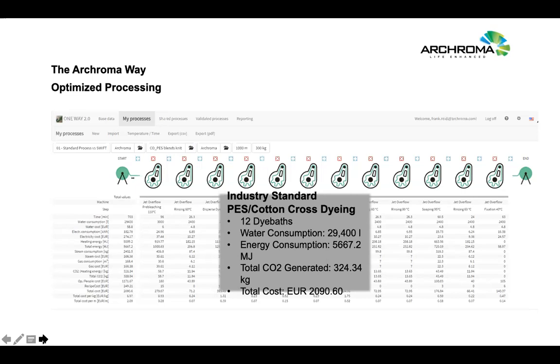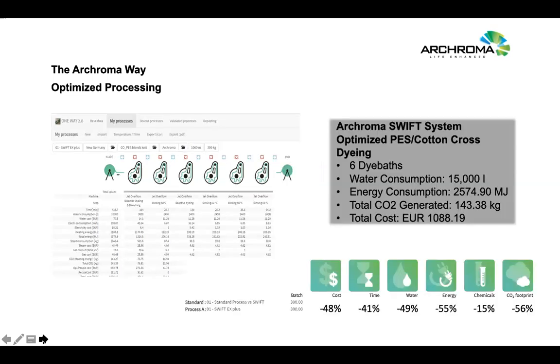Then when we look at the new system, go ahead, Michael. When we look at the new optimized system, we see that there's the opportunity just by changing to the Archroma Swift Blend system recipe to reduce the number of dye baths in half, to cut the water consumption by half, the energy consumption by more than 50%, and to get a significant reduction in CO2 generated, cost, and production lead time.